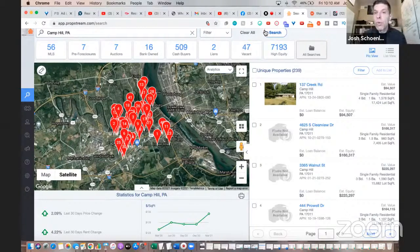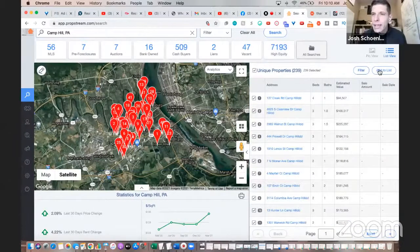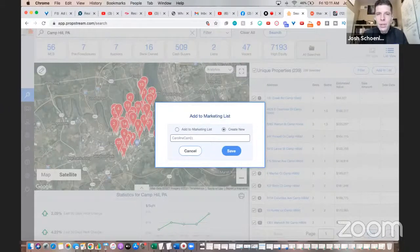But let's say we want to run with this list. We've got 239 properties that we want to market to. We want to implement this circle prospecting. Well, here's why I love PropStream, because I can do several things all from this one platform. So I can select this list, and I can create a new list, and I'm going to call this Camp Hill. You know what? I was going to put it for her, but I'm going to say Camp Hill Ranch up to 275, non-owner occupied. Okay, so I'm going to save this list.